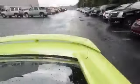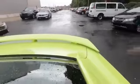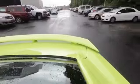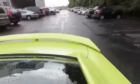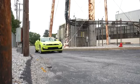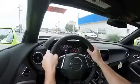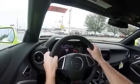But there is an optional transmission, that is the 10-speed automatic with paddle shifters. That is going to add an additional $1,595 if you wanted that option, but that is going to add line lock and launch control as well. Line lock being the setting where you can essentially lock up the front wheels, allowing the rear wheels complete freedom, allowing them to warm up before a drag race if you wanted.